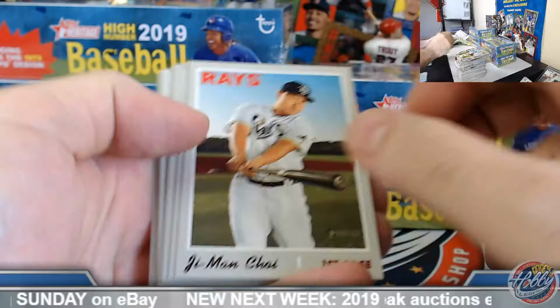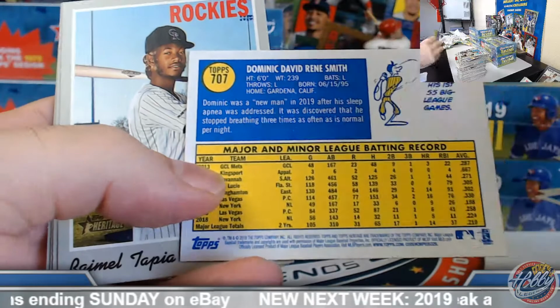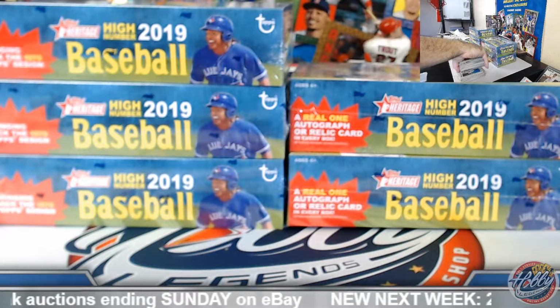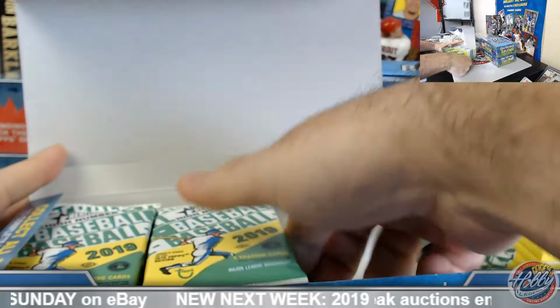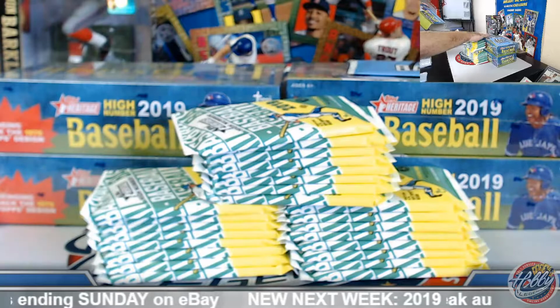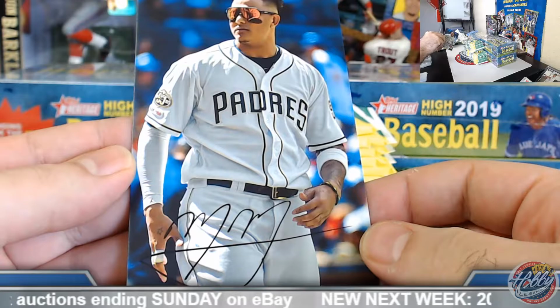Last pack of box number one. There you go. Eloy in the mix. Tulowitzki is a base, but Dominic Smith is a high number. Okay. Box number two coming up. Super Baseball Box Topper. Oh, Manny Machado. San Diego Padres on this one. Manuel Arturo Machado.